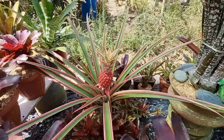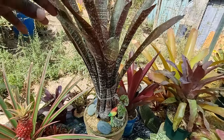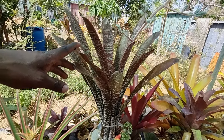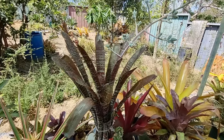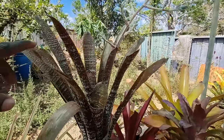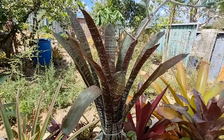Fudge Ripple, Hohenbergia. Now, sometimes Hohenbergia has an upright growth pattern, tight rosette. But you'll notice on this Hohenbergia, it has a strap. What this strap would actually do, it would keep the leaves close together so you can have that conical look.